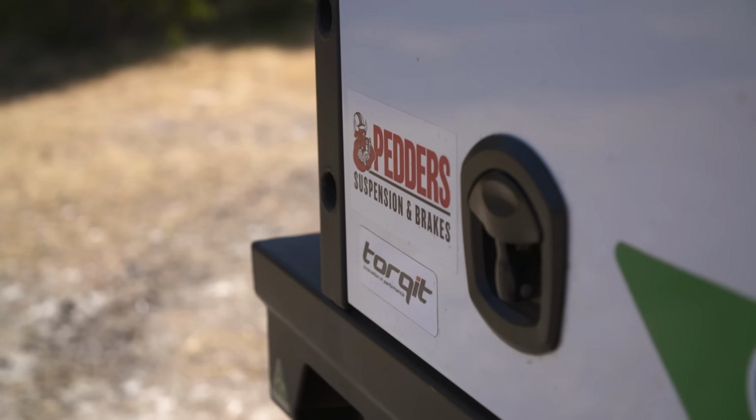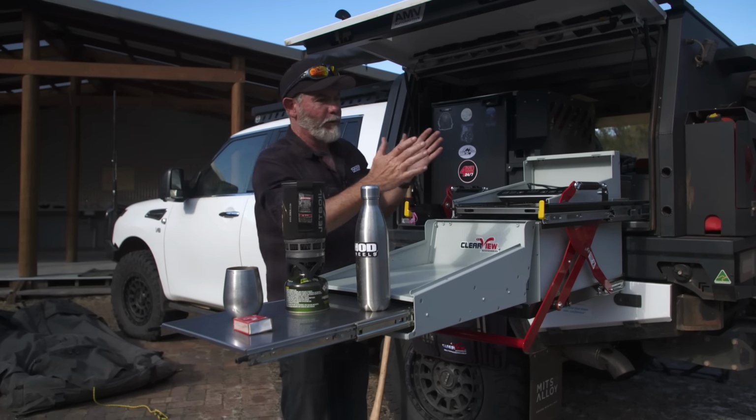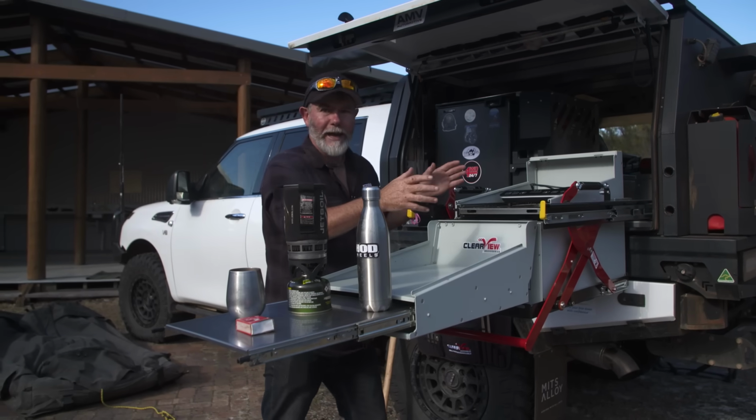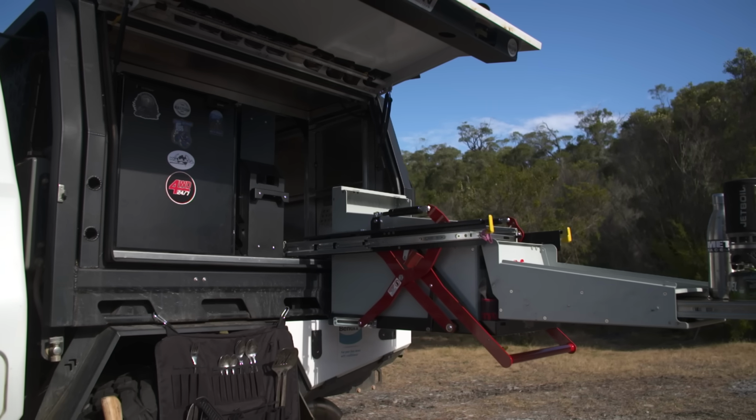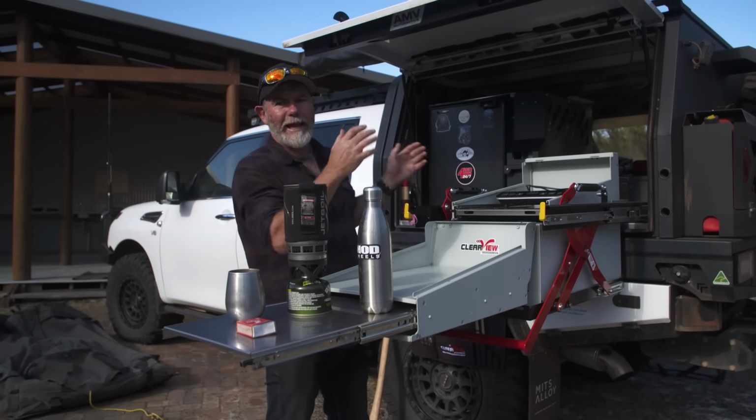I'm a big fan, I always tell you folks out there, of modifying my four-wheel drive slowly. Don't just buy a four-wheel drive and then throw the catalogue at it, because you just don't know what you might need and what you won't need. I like to do my four-wheel drives up really slowly over time and add things as I need them.